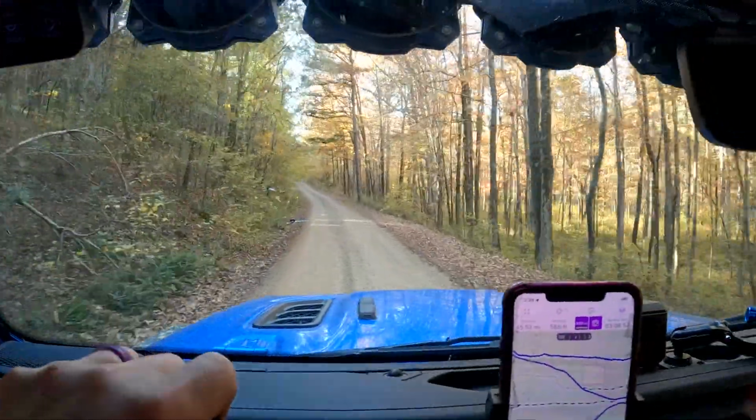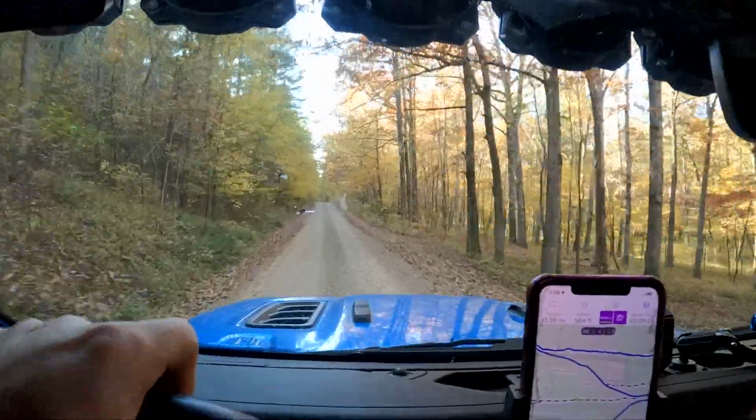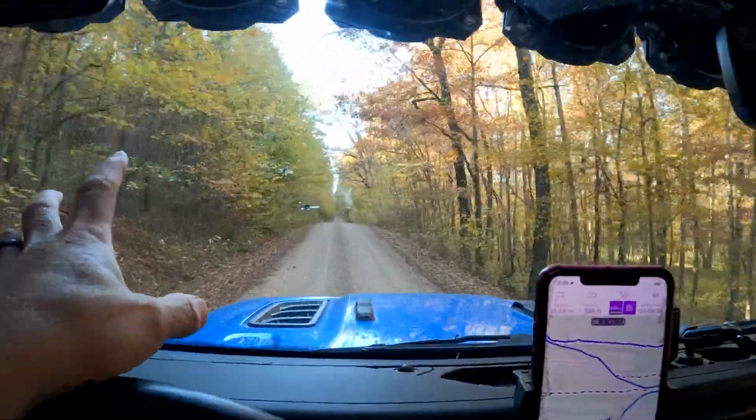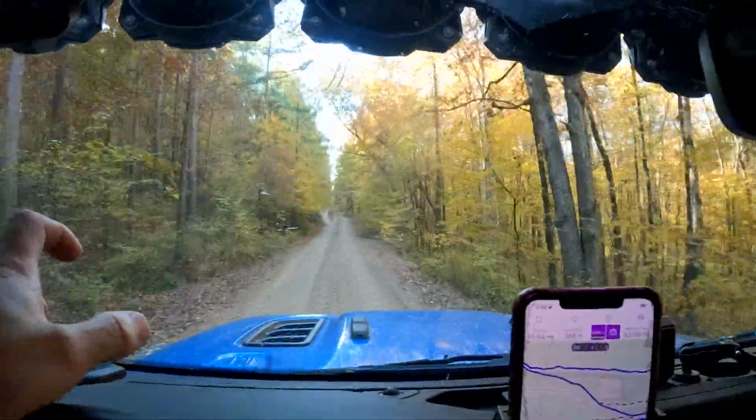Well, I'm off that trail and back on some of the main dirt roads, but I'm now officially west of Highway 7 in an area that I've never been in before, so I'm excited. And gosh, look at the colors. This looks like I'm driving through a tunnel of yellow. It's so pretty.